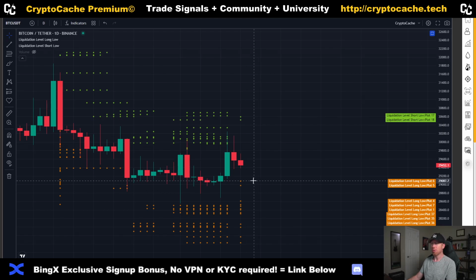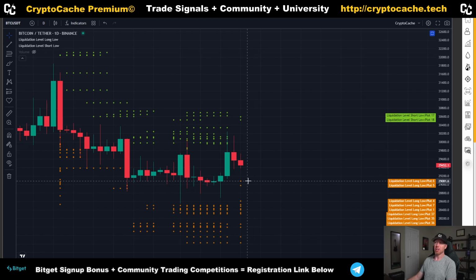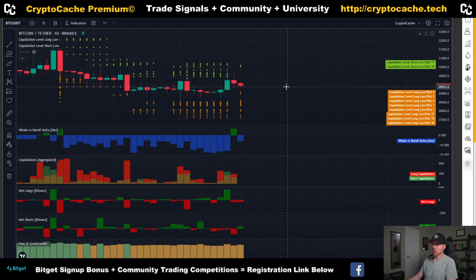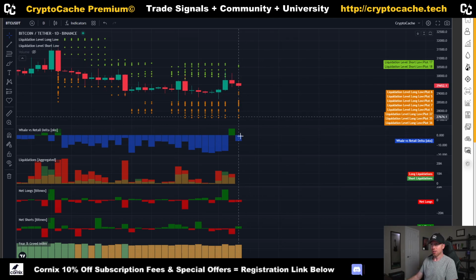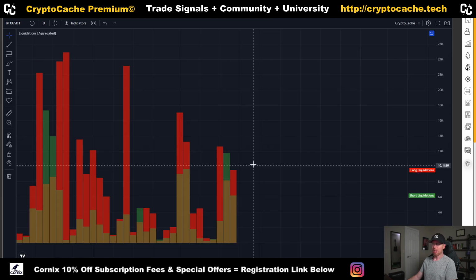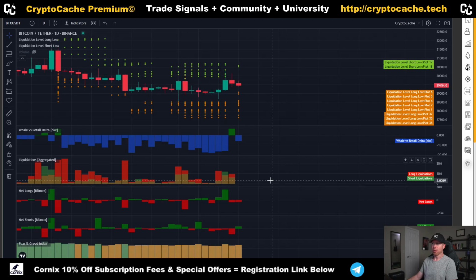Same thing here as well at 29,100 for longs. Obviously, there's quite a few others as well, depending on your trading strategy, but generally speaking, 29.1 and 30,500 is effectively the range that we're going to probably anticipate the price action staying within because of those key levels. We can see whales are more active today, driving the price action down, and we have a lot more shorts in play. In other words, longs getting liquidated versus shorts here today.